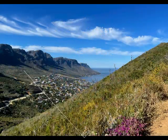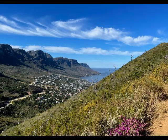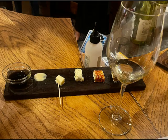The accessibility of those mountains is also pretty unique. You could, for example, be in Wales or in Switzerland, and it would be very difficult to go from a massive city to incredible mountains in 10 minutes, but that's really possible in Cape Town. The ideal of a day is to go hiking in the mountains and then come back down and have a beautiful meal.